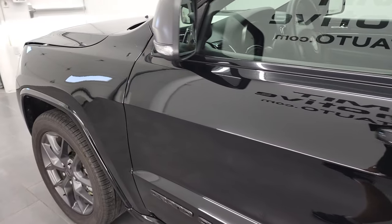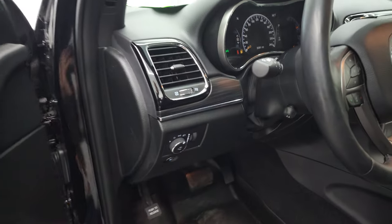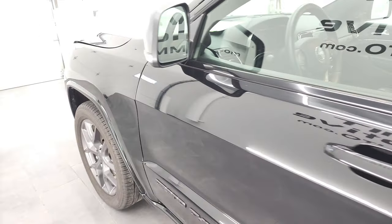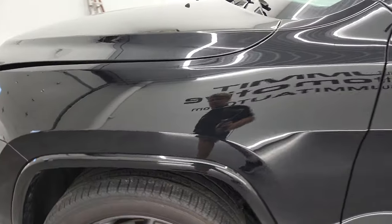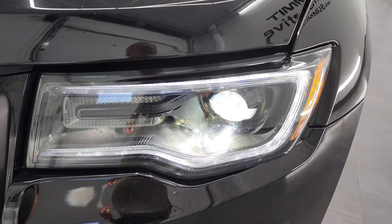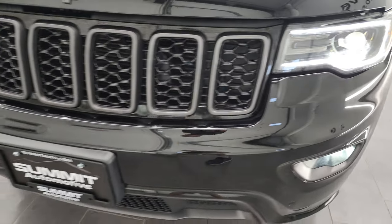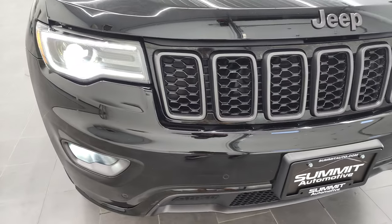I would personally like to thank you for checking out the video today, and hopefully from this HD video, you have been able to verify the quality, condition, options, and cleanliness of this Jeep all the way around inside and out. I think she's in fantastic condition. Has the LED running lights, HID headlamps, and the LED fog lamps. They are all super bright on this vehicle.